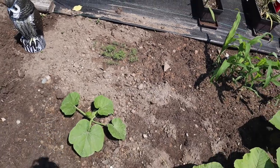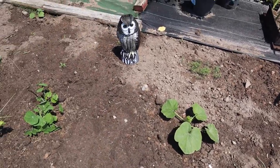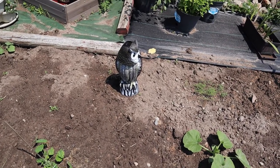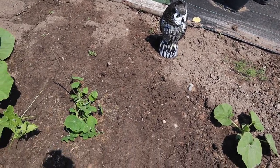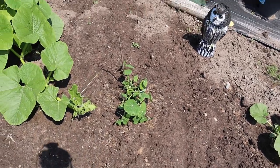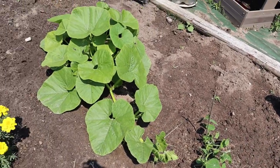I have more dill too. And then here's my owl. It keeps going off because it senses me here. Here's the nasturtium. It did have a flower on it, but it's gone now. Here's another Big Max pumpkin.